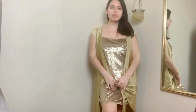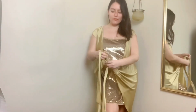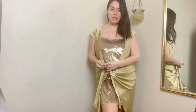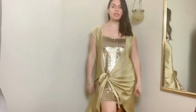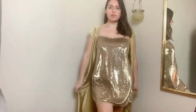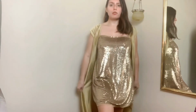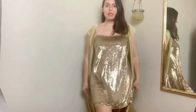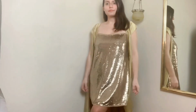So the other major layer is layering another dress under. So I have this sequined short mini dress, party dress, and I've just loosely tied the wrap dress over. And I'll show you in a bit another combination of dresses that you could do. So now I've wrapped my dress, now I've tied my dress behind, and I've created kind of like a vest. Okay, so now I'll go ahead and show you the other pieces that you could use instead of a wrap dress.